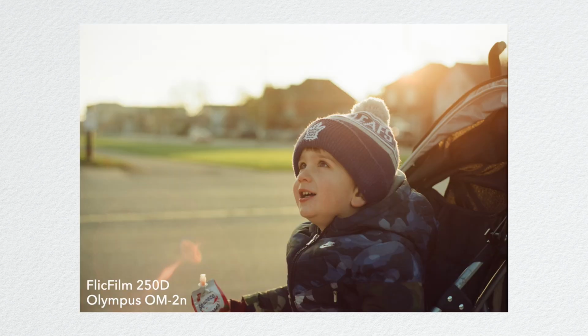So I hope you enjoyed this selection of photographs from my first year back into film photography, and let me know which ones are your favorite, and if you shoot film, what your favorite film stocks are, and what you're looking forward to in the year ahead.